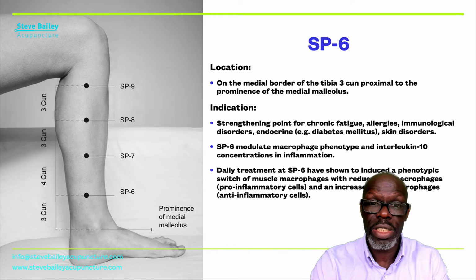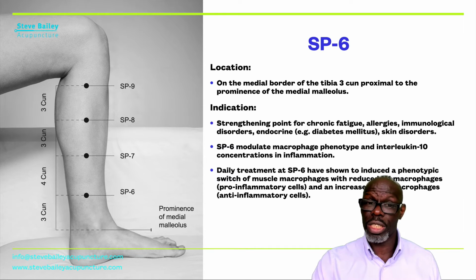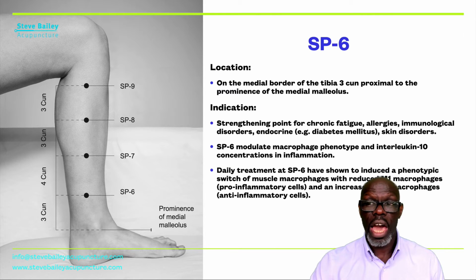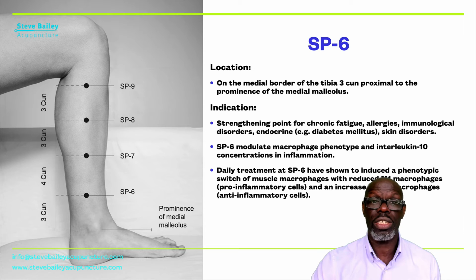As I was saying, the main thing about your stomach 36 and spleen 6 is that if the person's feeling a little bit down, those are boosting points. Those points will help to energize the patient as well, so they're quite effective points to help boost the energy. Spleen 6 has a strong effect on the endocrine system. So for anybody who's feeling fatigue, or has allergies or immunological disorders, spleen 6 is going to be a good point. And as I was saying, for skin disorders, both those points will address that. And what I was repeating with regards to the macrophages, it will have an effect on the actual macrophages and convert your type 1 into your type 2.